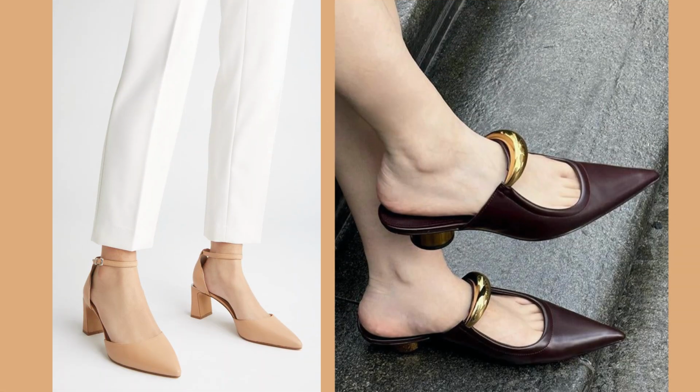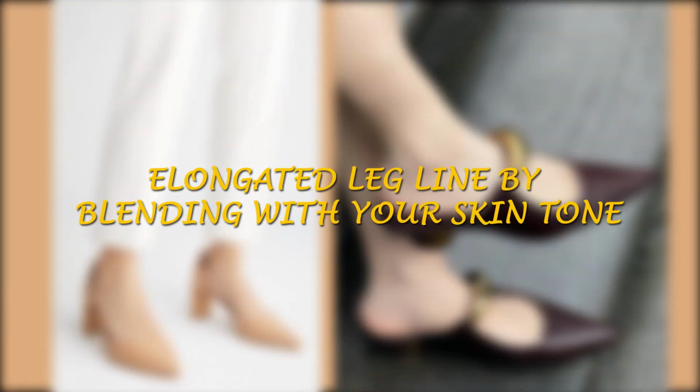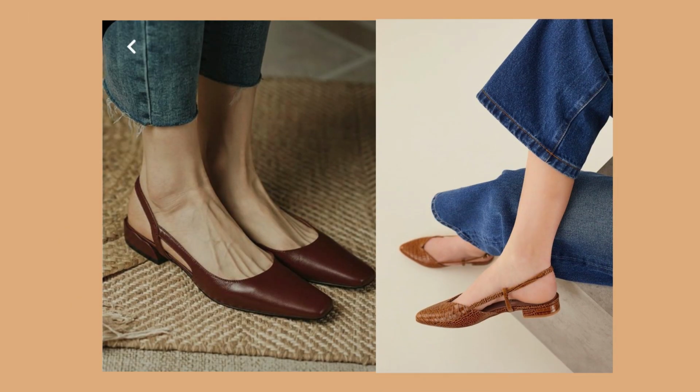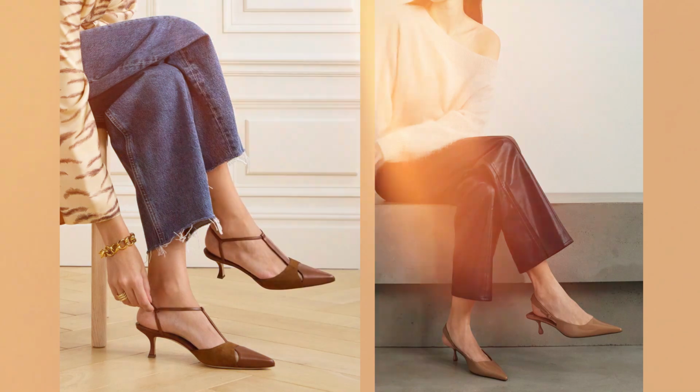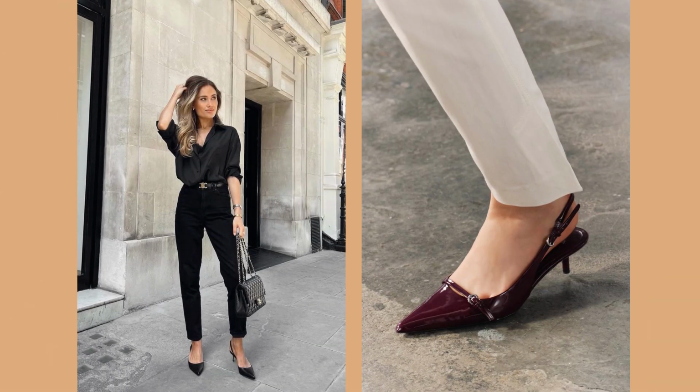Swap ankle straps for nude pumps or pointed toe flats. These styles create a seamless, elongated leg line by blending with your skin tone or extending the visual length of your feet. Try slingback heels. They provide support without cutting off your legs at the ankle, making them a stylish and leg-lengthening alternative.